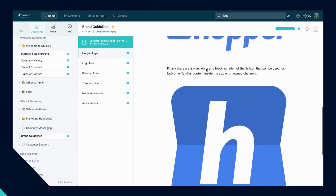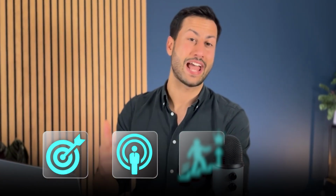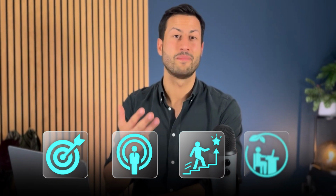And remember, set clear goals, define clear roles, create opportunities for growth, foster a positive work environment, and support those workplace friendships.